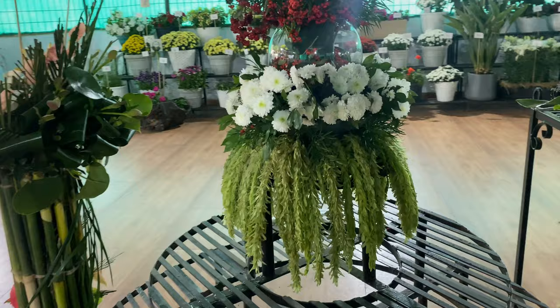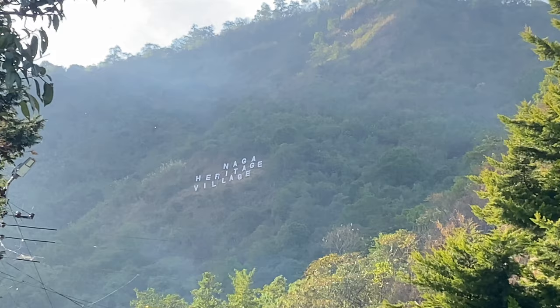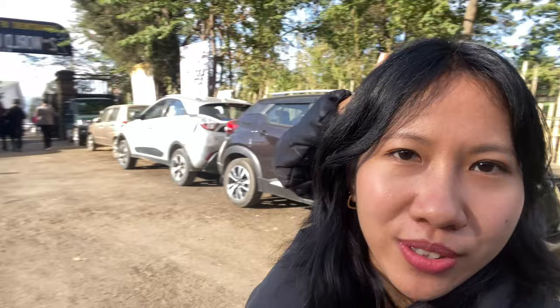You can see Naga Heritage Village written there. It looks like Hollywood, I guess. And it's on top of the mountain. Me running away from people, and my extrovert mom is talking with her friends right now. Okay, this is the Second World War Museum there. I'm so excited to go there.